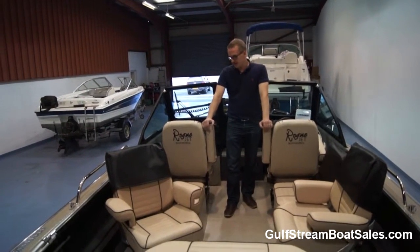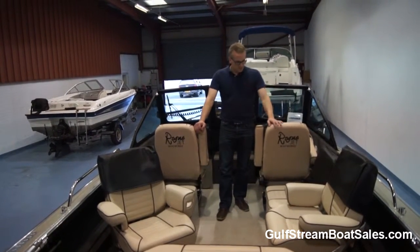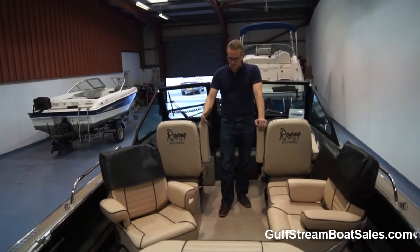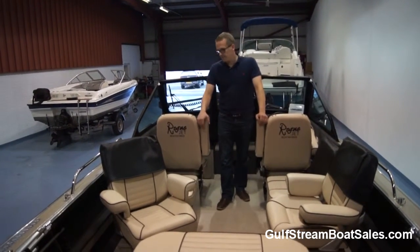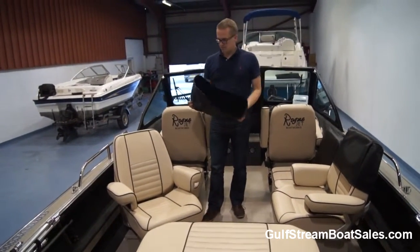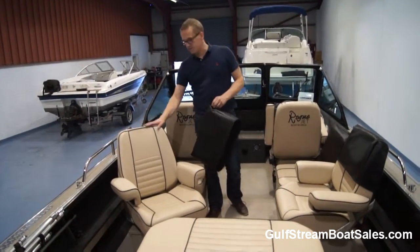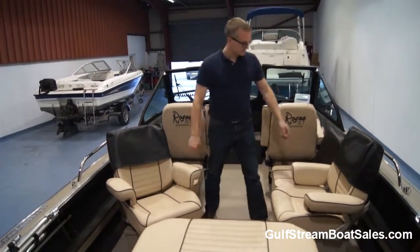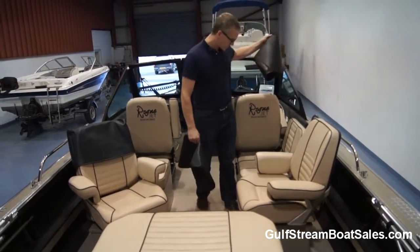Condition-wise, everything in here is virtually perfect. The upholstery is this lovely beige colored upholstery with a black pinstriping to match the black exterior of the boat. It's all in great shape. All the brackets, the hinges, the clips and catches, they're all perfect. The boat has these little covers, I don't know whether these were a factory thing, I'm sure they were, but they're probably an extra that the owner must have had added just to save the tops of the seats and things from any wear or damage. So they're included. All the seats underneath these are all in perfect condition, as you can tell.